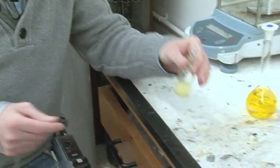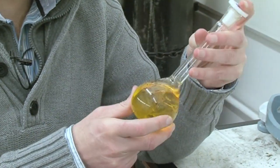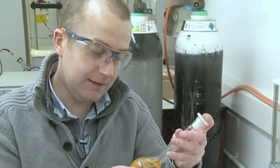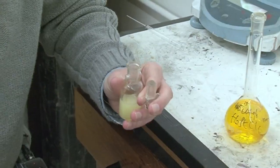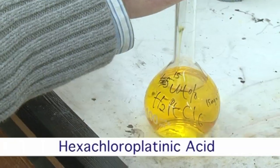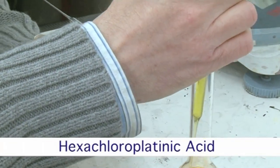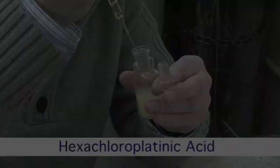So what I'm going to add now, I'm going to add a little bit of bling to our perfume. What I'm going to add is some platinum. What I've got in here is a solution of a material called hexachloroplatinic acid. I think it's going to add a little bit of glamour to the perfume, because, you know, platinum jewelry is obviously very popular at the minute, very expensive. So we're going to have the world's first perfume that actually contains platinum.